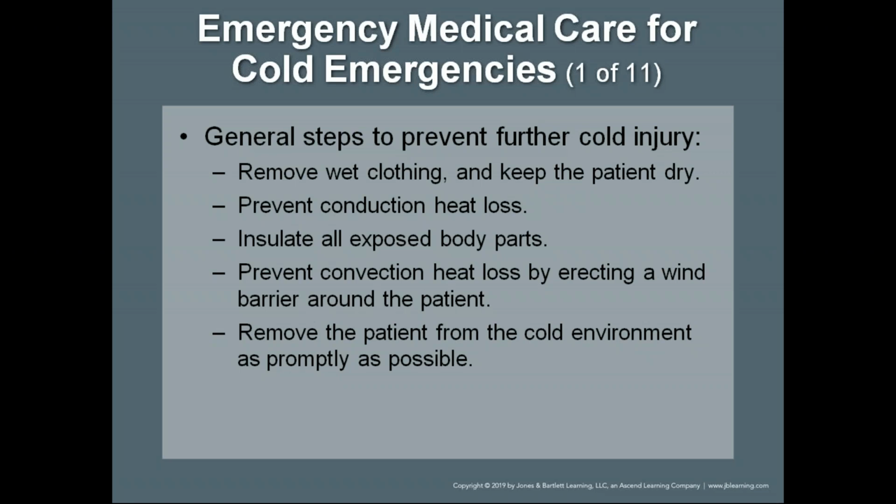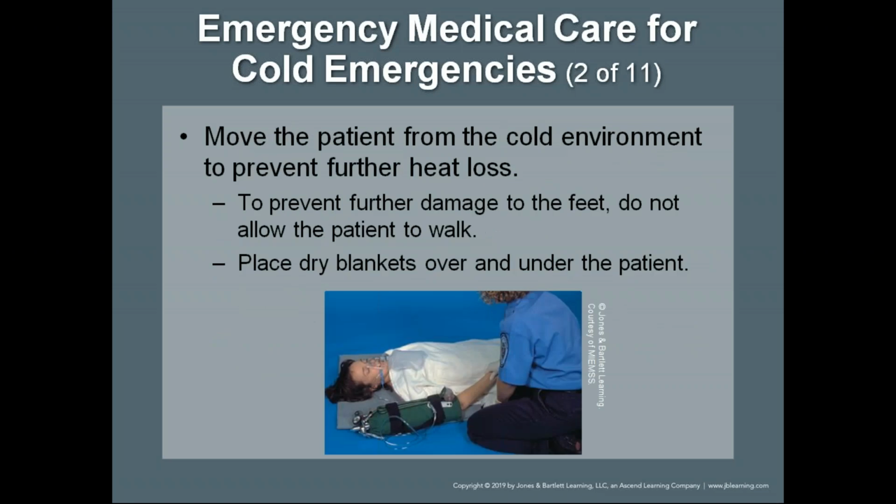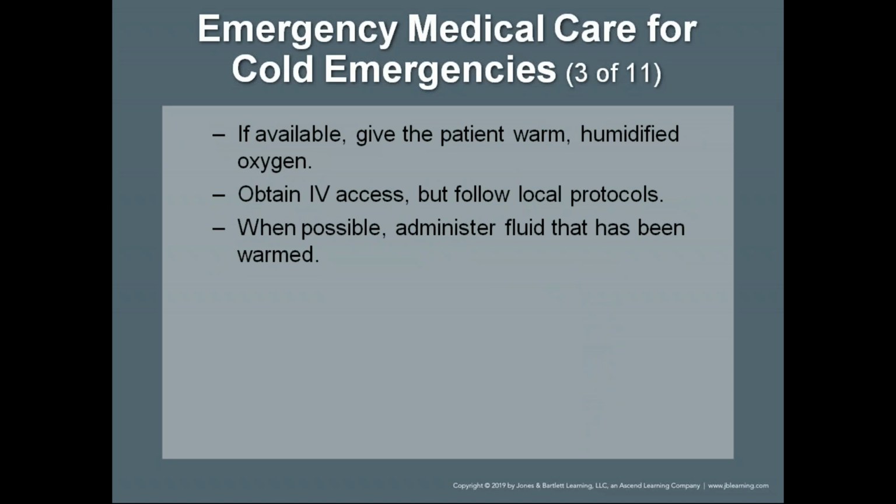Any questions on that? We've got 11 slides getting into this care for cold emergency. So if something pops up, let me know. Yeah, so we don't carry humidifiers on our oxygen, but we'll just give them regular oxygen and it'll be fine that way.